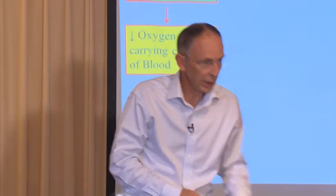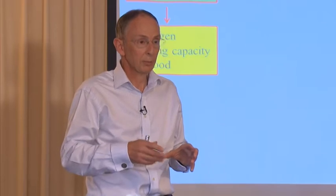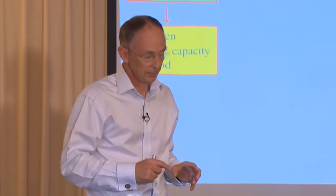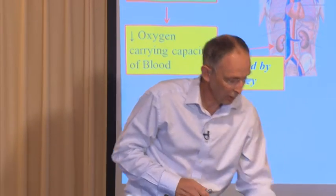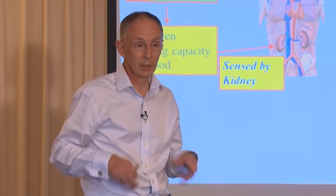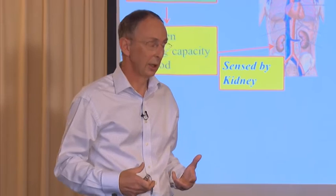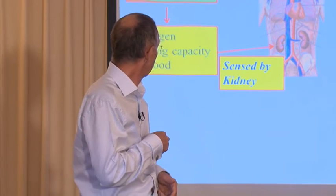If I lose some blood, let's say I donate a unit of blood or cut myself and lose some blood, what happens is that there are fewer red blood cells in my blood. So there's less ability to carry oxygen around the bloodstream. There are special cells in the kidney, and the kidney gets a lot of blood flow, about a fifth of the blood flow goes through the kidney, so it's a good place to have something to sense how well the blood's carrying oxygen. There are sensors that can sense this.